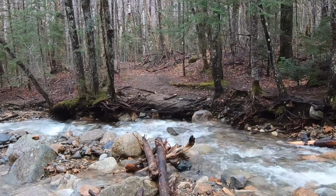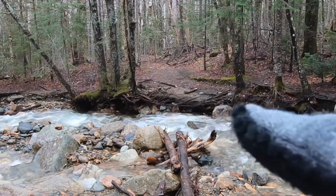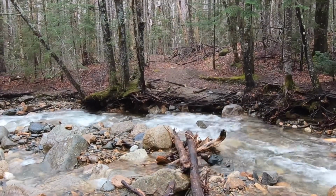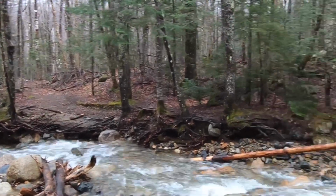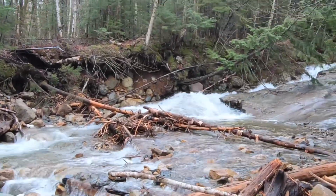And this is the first water crossing right at the very beginning. It was actually easily rock hopped right through here. So that's good. That's what I'm concerned about today. The water is really flowing though.